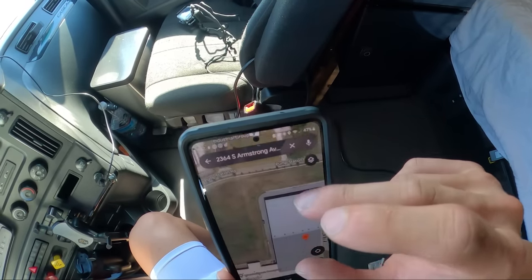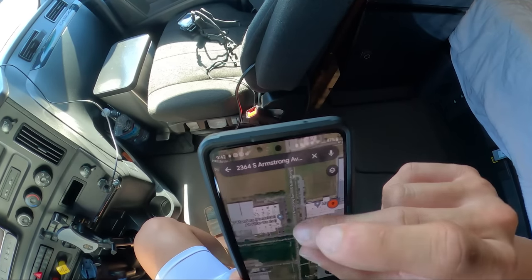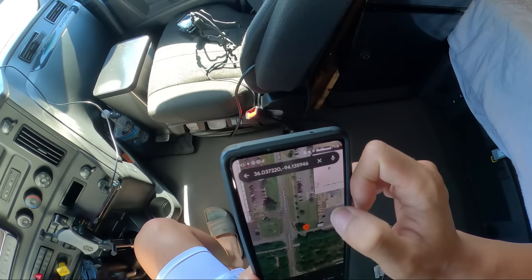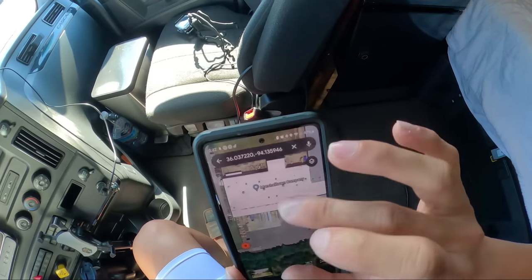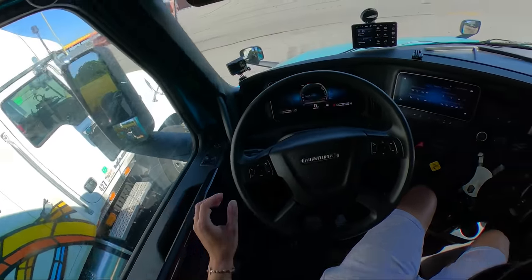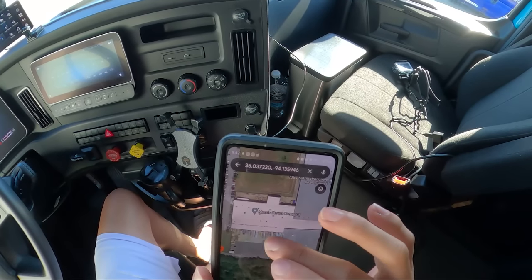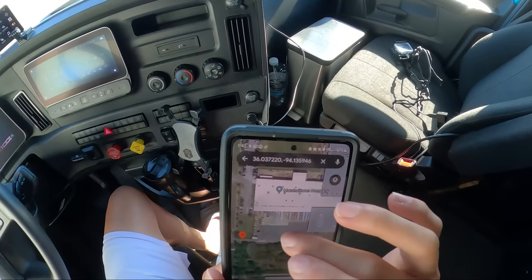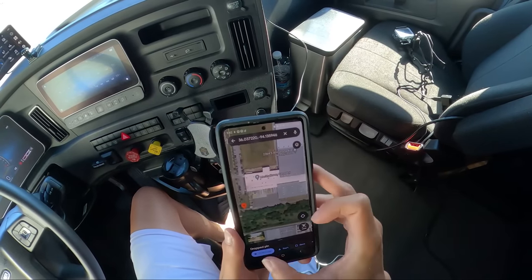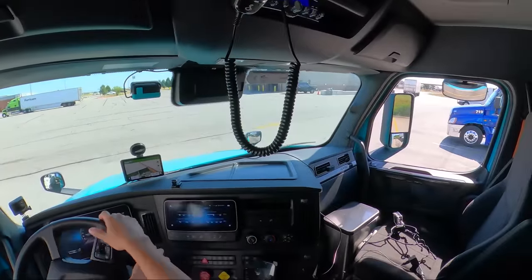Okay. You know what? I'll just set it for right here. So that way, this driver's side is closer to the docks and I can park it in correctly. And worst case, if it's not here, I just circle around here and park it here. We'll see. Not anyone there. No.